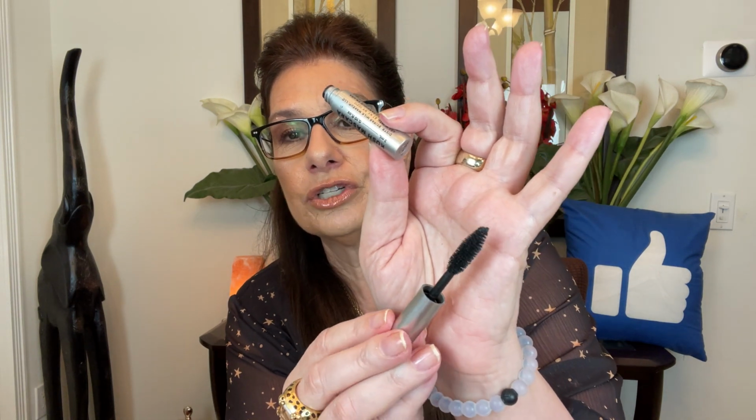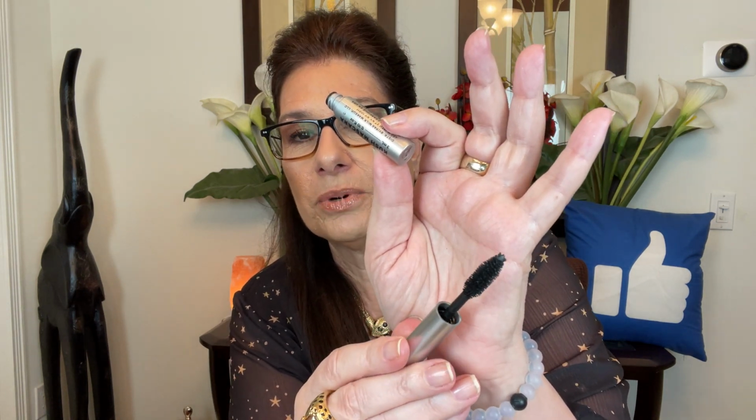But this is how gorgeous the brush is on this product. It gives you the longest lashes. It never feels crispy. You don't even feel like you're wearing mascara when you put this on. And when you put it on, there's something very luxurious about this. I have been impressed so much with this Milk Makeup brand.